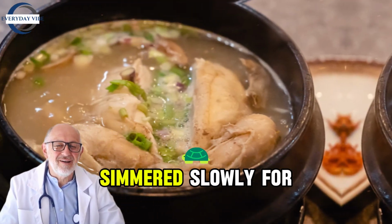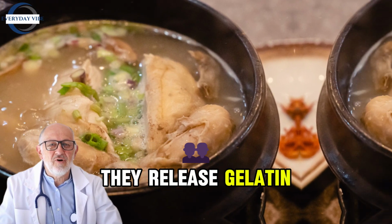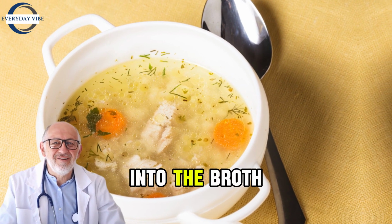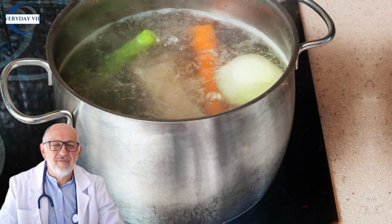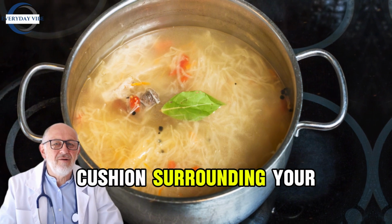When bones are simmered slowly for 12 to 24 hours, they release gelatin, glycine, proline, calcium, and magnesium into the broth. These nutrients work together to reduce inflammation, strengthen connective tissue, and restore the cushion surrounding your joints.